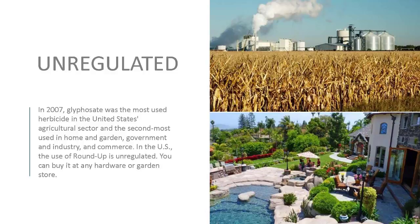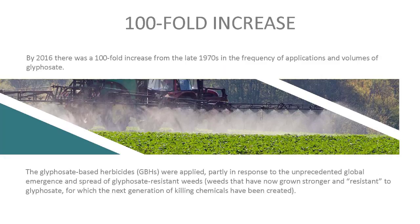In the United States, the use of Roundup is unregulated. You can buy it at any hardware or garden store at any time. By 2016, there was a 100-fold increase from the late 1970s in the frequency of application and the volumes of glyphosate-based herbicides that were applied, partly in response to the unprecedented global emergence and spread of glyphosate-resistant weeds. And those weeds have now even grown stronger and resistant to glyphosate, which is why we have a new generation of killing chemicals coming into play.